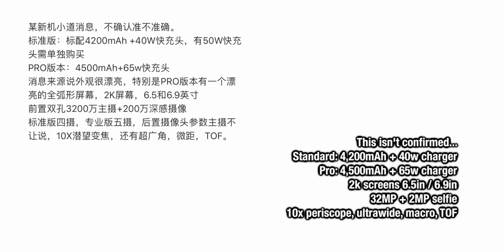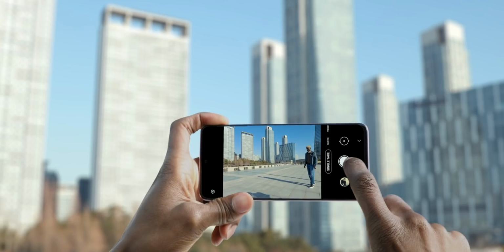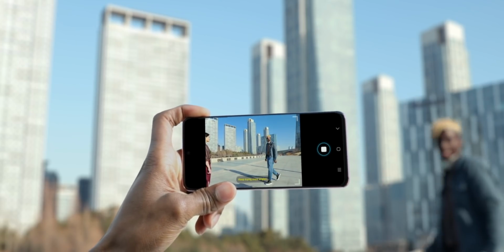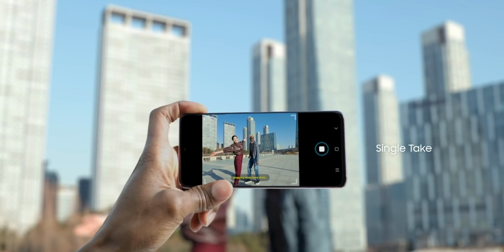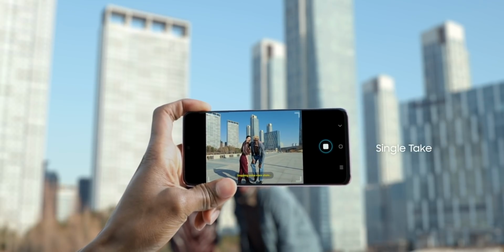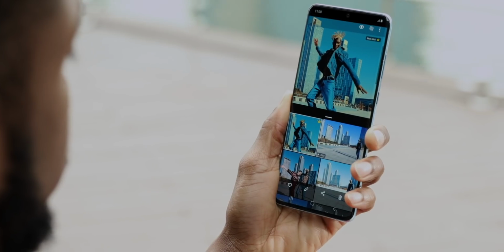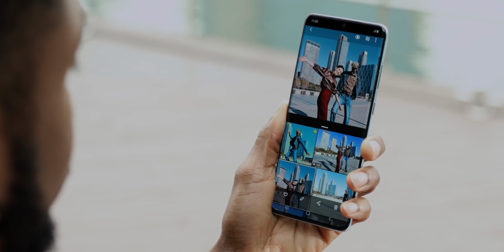This leak also confirms a 10x zoom camera, which we've heard about for a while now. And also according to the latest leaks, Huawei are definitely going a different route in the periscope zoom camera to Samsung. Samsung using a 5x optical zoom and a high megapixel image sensor and then cropping into that sensor to give extra zoom range. Whereas Huawei, at least in the Pro Premium edition, are using a real 10x zoom lens setup.